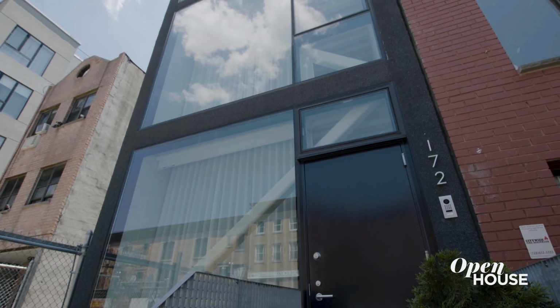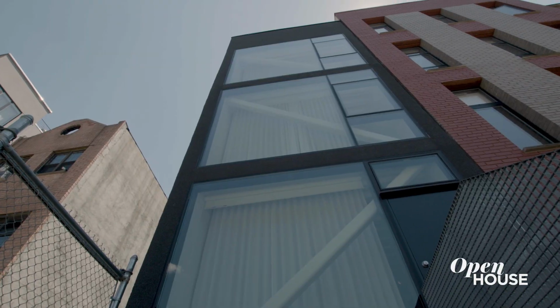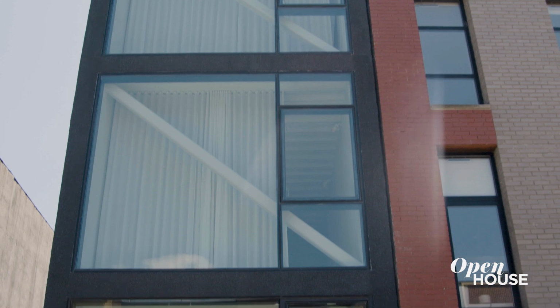The dimensions of the lot is 13'4" wide by 100 feet deep, which is atypical and created a lot of constraints, but also creative opportunities. And it also led to the name The Narrow House.